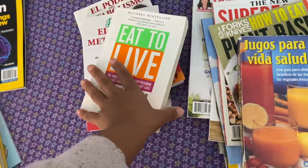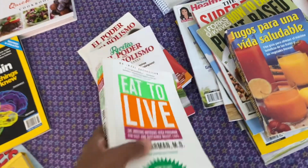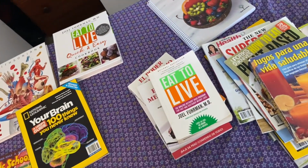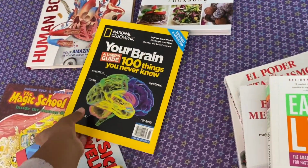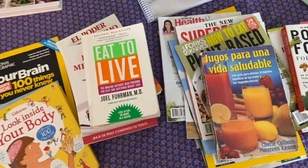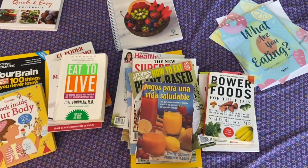And then I have another book here. It says Eat to Live, the amazing nutrient-rich program for fast and sustainable weight loss. Now, we are not doing a unit study for weight loss, but it's about nutrition. So when you eat healthy, it comes as natural. What is gonna have to be shed, unless there may be some underlying things going on. So we are not focused here on weight loss. We are focused on eating healthy. We are focused on nutrition. Yeah, so we are focused on health and nutrition.